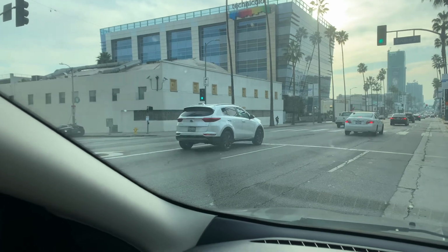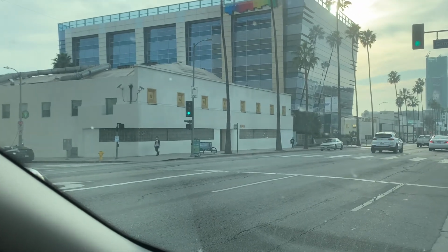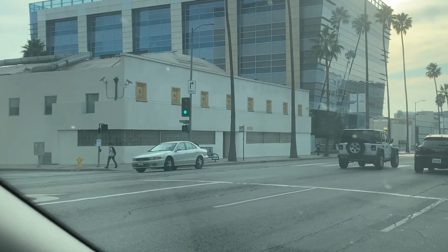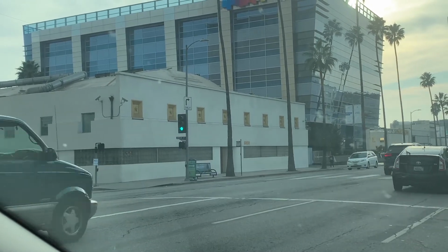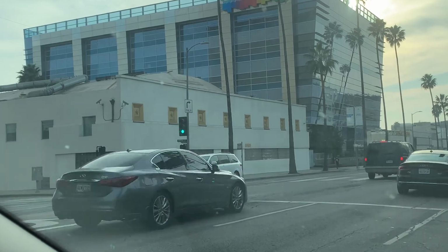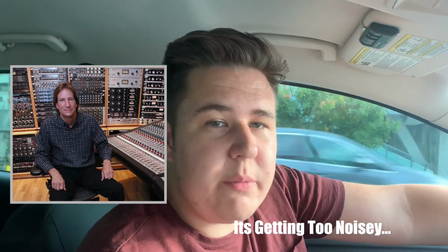So I'm sitting in a hot car in Hollywood, California, next to Ocean Way Studios, or actually what used to be Ocean Way Studios. This facility has been known by quite a few different names. It started out its life as United Recorders, owned by Bill Putnam Sr. Then it was United Western. And then in the 70s, Alan Sides was able to purchase and then lease the building.